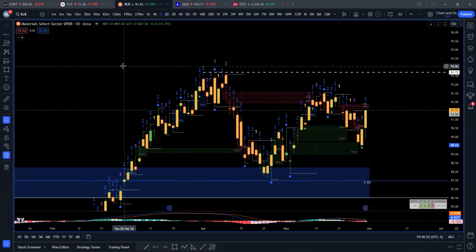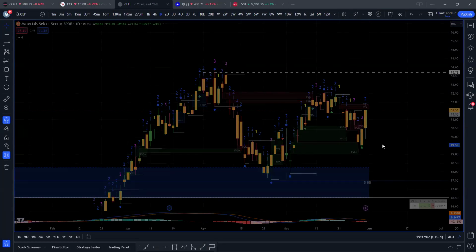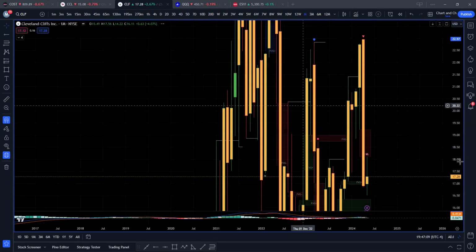So there are a couple tickers in XLB that you could probably take a look at. NUE, NEM, FCX is also in materials as well. I think CLF is also in materials, if I'm not mistaken. Yeah, so let's see.